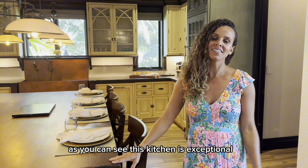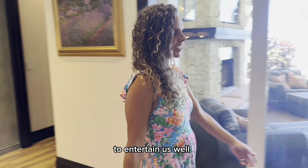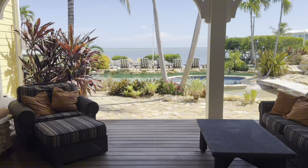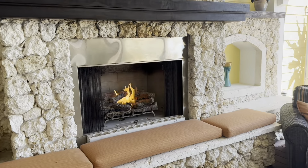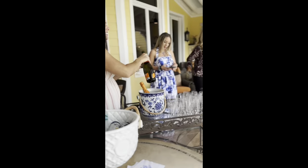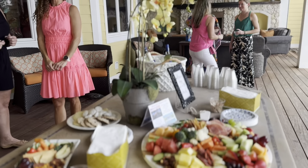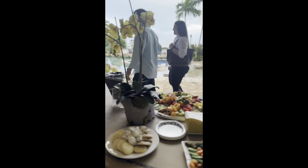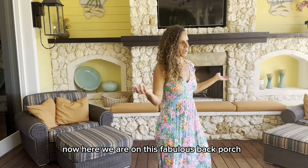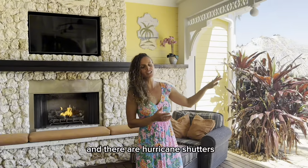As you can see, this kitchen is exceptional for hosting large groups of people and entertaining. And there's a great porch right off the kitchen to entertain as well. Back porch with a gorgeous view of the ocean. This porch is covered with ipe wood and there are hurricane shutters that roll down.